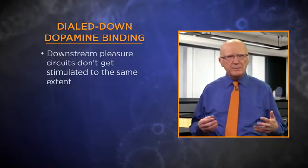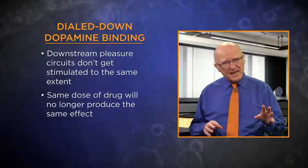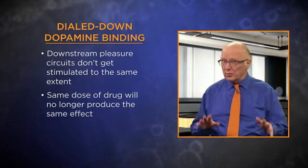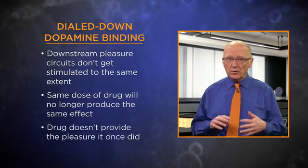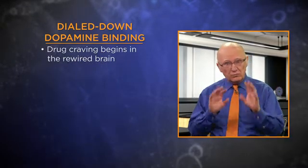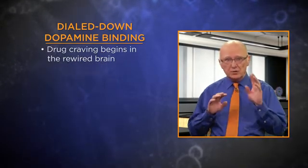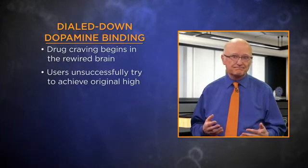But a dialed-down level of dopamine binding creates other problems. The downstream pleasure circuits don't get stimulated to the same extent, so the same dose of drug will no longer produce the same effect. Meanwhile, even though the drug may no longer provide the pleasure it did, drug craving then begins in the rewired brain, leaving the user unsuccessfully trying to achieve the original high.